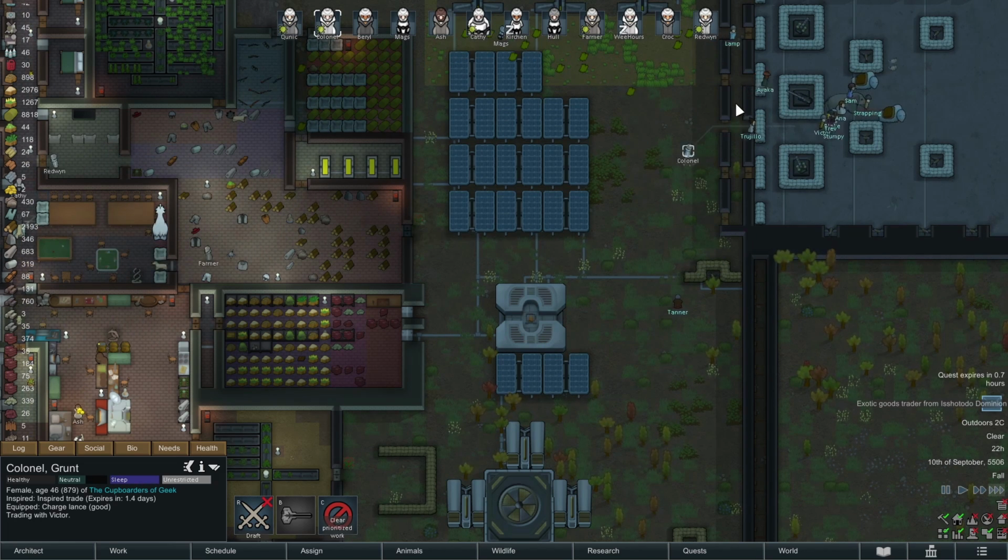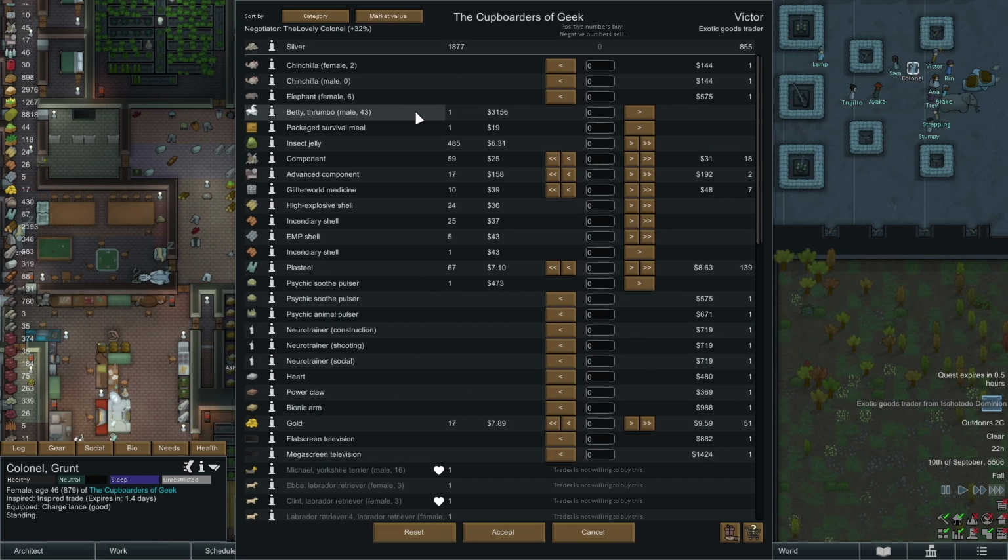So let's just have a little look. So what's your thing? Hang on, let's find you. 32%. For negotiating. Okay, yeah, right, absolutely. You're right. Let's set all that up again, but now with Colonel to use that lovely inspiration thing, and that might save us a bit of money. Oh my goodness me, it really does. It really, really does. So all the same deal, all the same items, cost us now only 120 of our silver, which is wonderful.